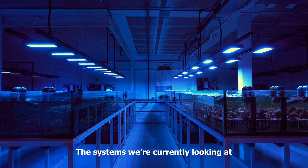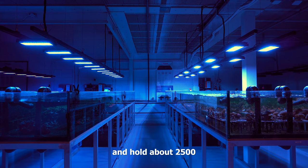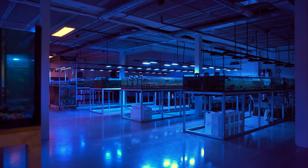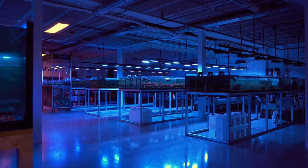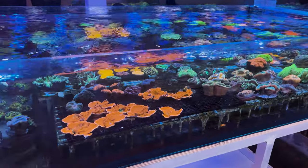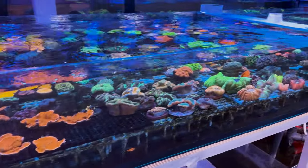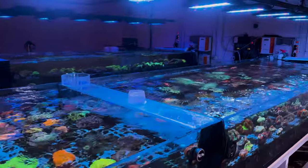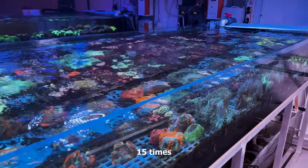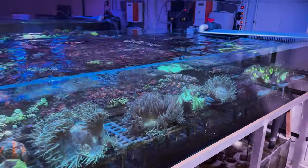These systems we're currently looking at are 6 meters in length and hold about 2500 liters of water in each tank. Like the others, most of these run separately, except for two. They are connected to one another, making it a 5000 liter system. Can you imagine having a shallow tank like this in your home? For some size reference, my biggest aquarium, the 40-gallon reef tank, fits almost 15 times inside just one of these tanks.